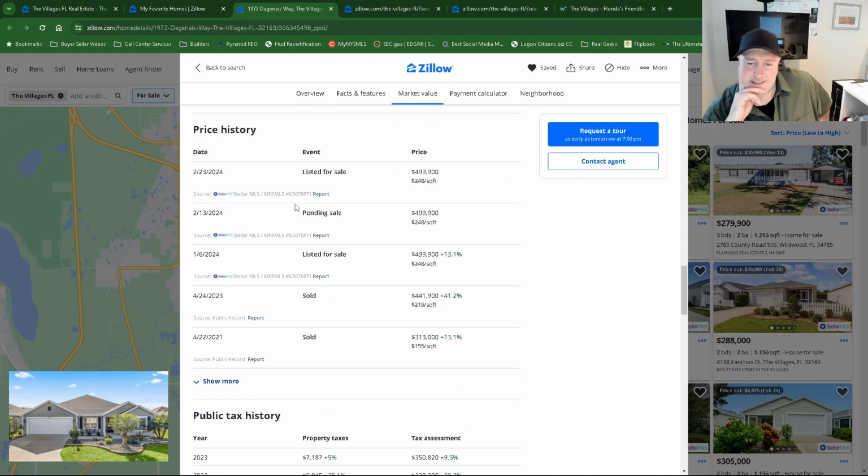But let's take a look at this. Now, they bought this house last April, not even a year ago, for $442.